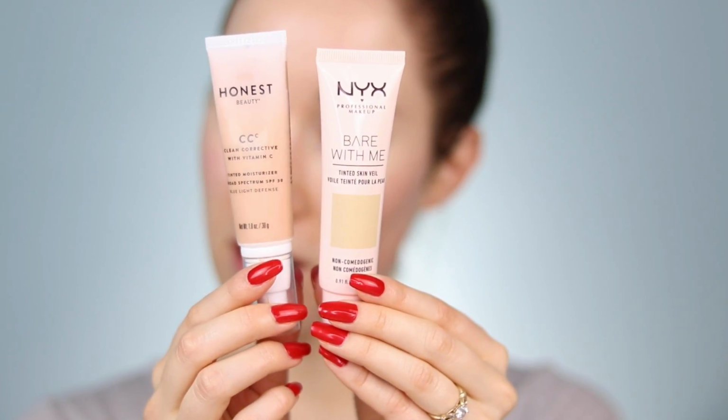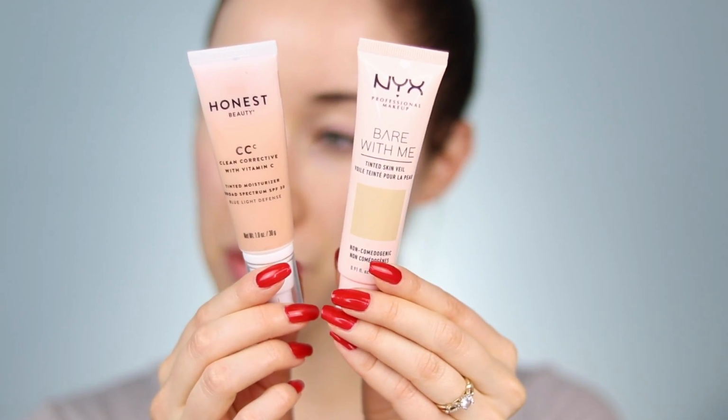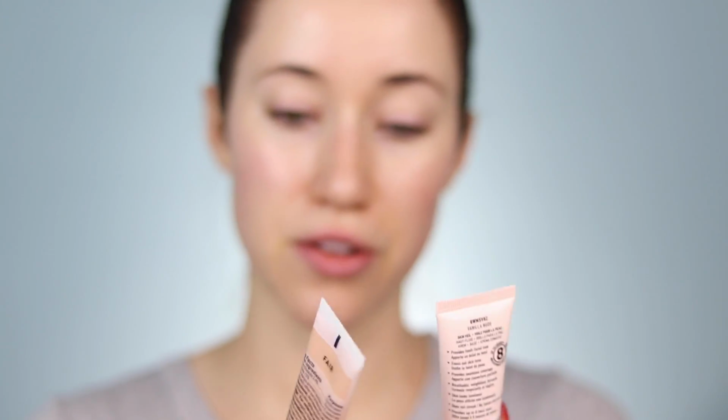So I have been opting for something a little bit more light coverage recently. Two of my favorites from the drugstore are the Honest Beauty CC Clean Corrective Tinted Moisturizer and also the NYX Bare With Me Tinted Skin Veil. Both of these offer a really nice coverage. I would say the NYX one has more coverage, but it still feels really lightweight and it wears really well. It also wears off really well. This one has a little bit more of a lighter coverage, so if you're looking for something like that, this one might be a good one. I've been really enjoying both.